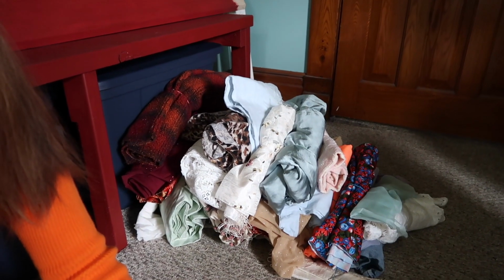I should do a video about that actually, because that would be very fun, because I have a lot of things that I have literally no application for. Those are not a part of this decluttering process, and neither is fabric that I could use to make more of them. Okay, so this is our donate pile.